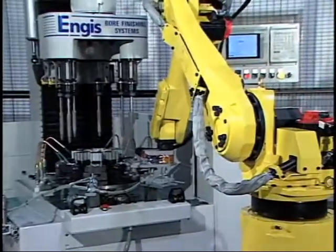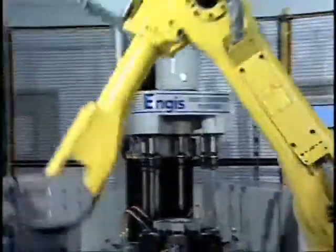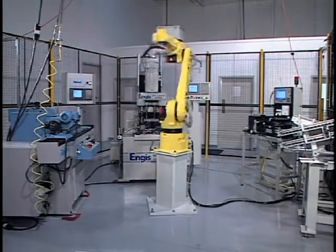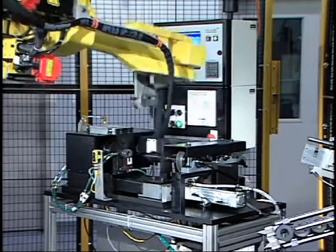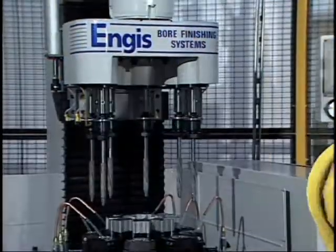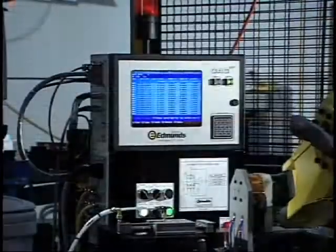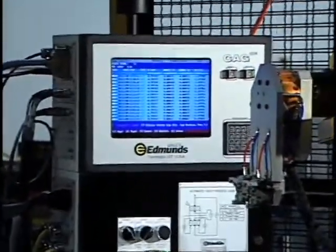The robotic arm then picks the parts from the machine and swings them over to either another finishing station, such as an outside diameter grinding operation, or to a gauging unit, where it is measured for tolerance before being moved to the final unload station. The auto-comp function is triggered by one of 2 events. The first event is feedback from the gauge unit, telling the system a particular tool needs adjusting.